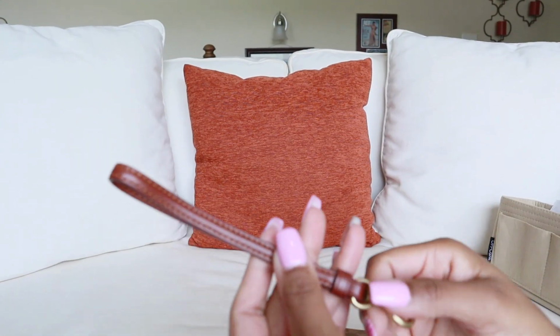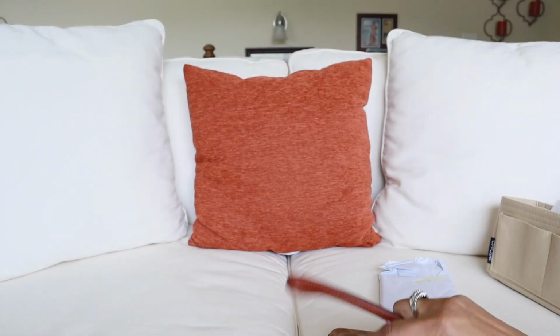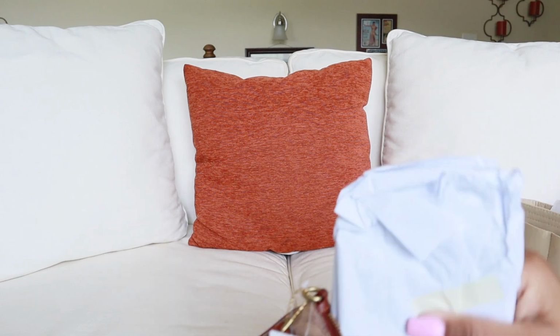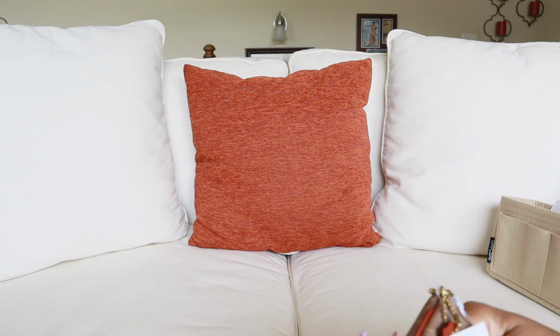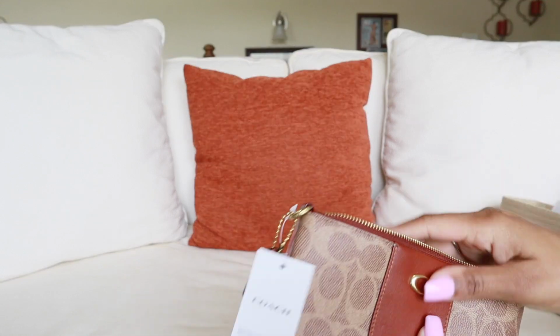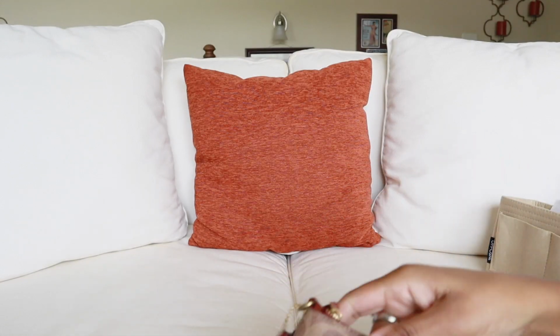Y'all know wristlets aren't my thing. I don't like things just moving around my wrist while I'm shopping. I can't tolerate that. But I do like that it comes with that should I want to use it that way for some reason. You never know, one day I may change my mind. So I always make sure to keep my wristlet straps somewhere safe in the boutique should I choose to use them.